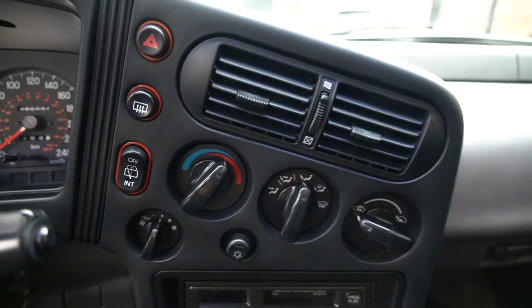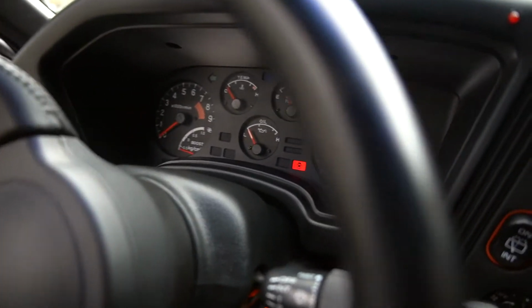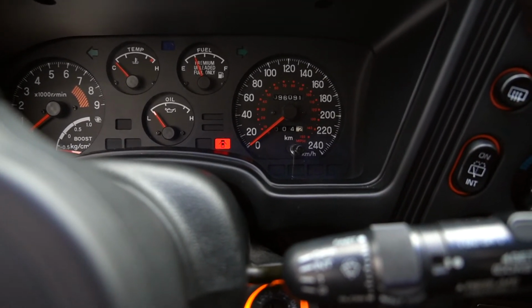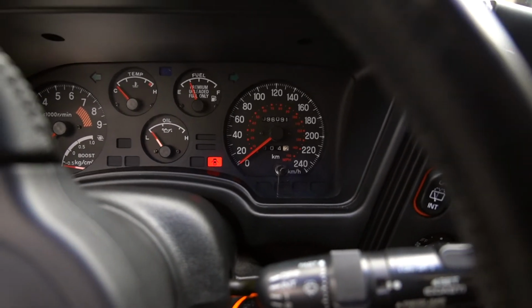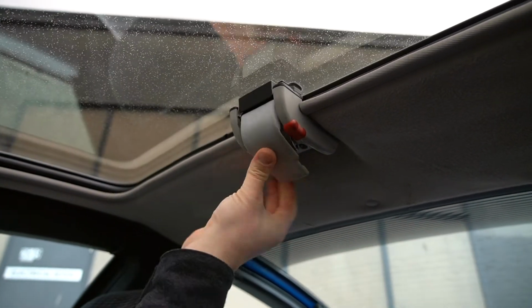All the buttons on the dash are in great shape. The steering wheel is very, very nice. Again, there's your odometer, 96,091 kilometers, which, as I said, I believe would convert to maybe 55,000 miles. There's your little display up top. Light switch, map lights, they're all working. Sunroof pops no problem.